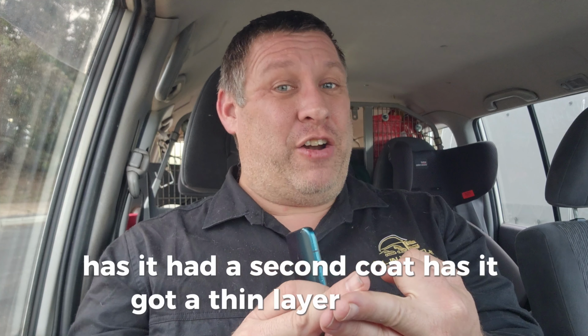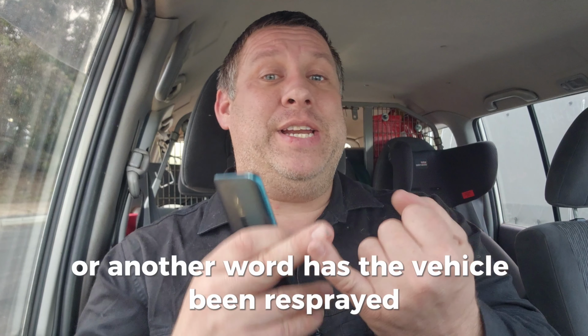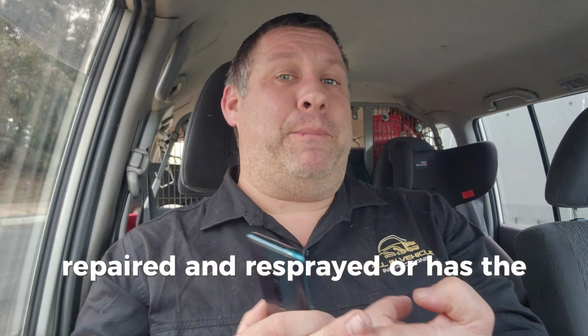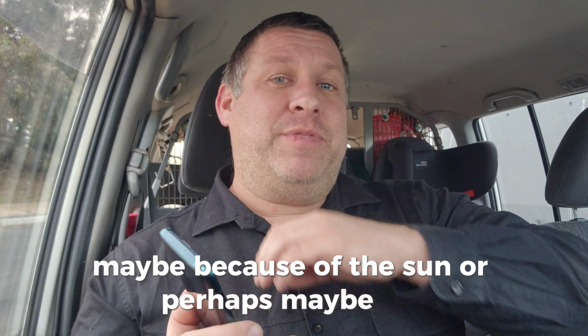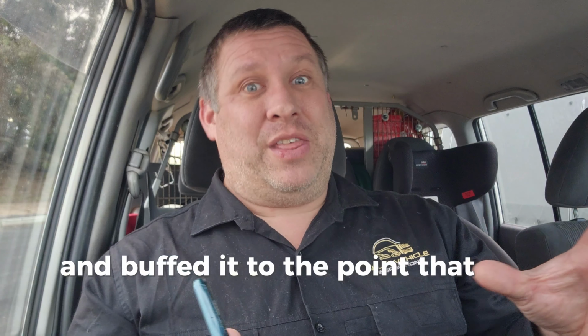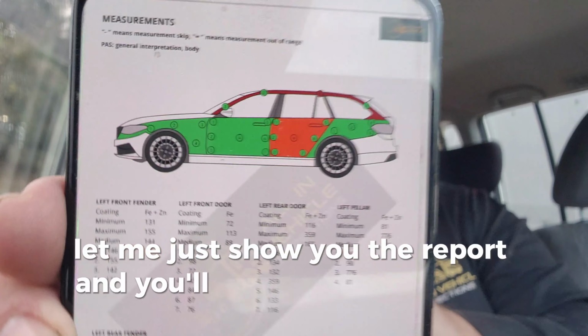Has it got a thin layer of putty? Has it got a thick layer of putty? Or in other words, has the vehicle been resprayed? Has it been repaired and resprayed? Or has the paint got very thin, maybe because of the sun, or perhaps the customer has buffed it and buffed it and buffed it to the point that there is very little paint left on it. So let me just show you the report, and you'll understand what I'm saying.